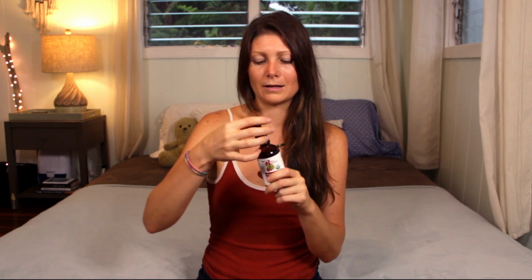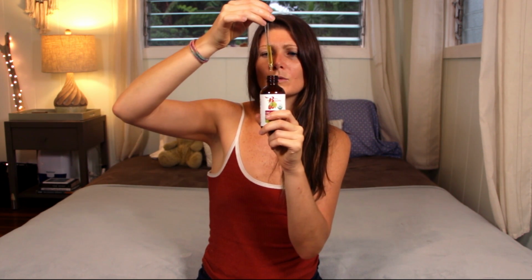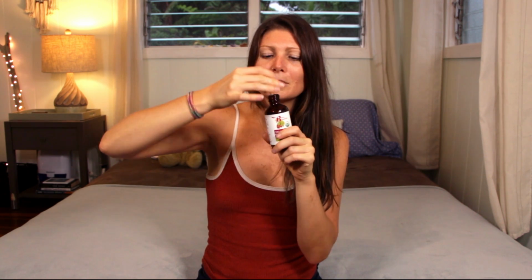It is kind of expensive, so I'm not putting it all over my whole body. I'll just put it on my face and chest and shoulders, the areas that are going to get a lot more regular sun. But it has a really nice scent, and it's a nice clear yellowish color, and it smells sort of like raspberry tea. And I definitely notice a difference going in the sun with it.